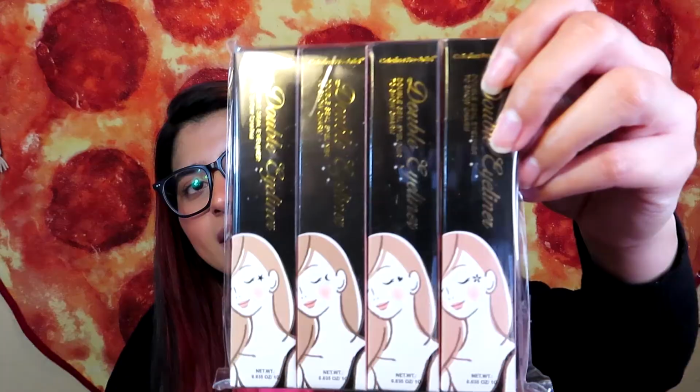So the first thing that I ordered are these double eyeliners, double seal eyeliner to show charm. So they're just eyeliners with stamps and it comes in a 4-pack. But they are all different. One's a star, one is a moon, one is a heart, and one is a flower shape.